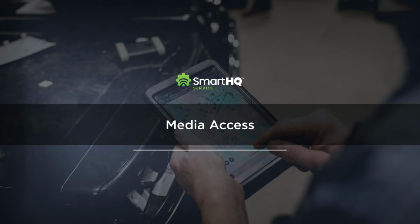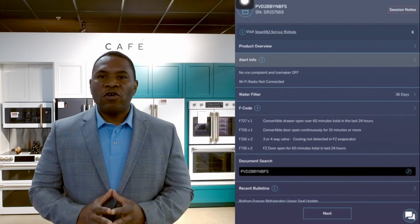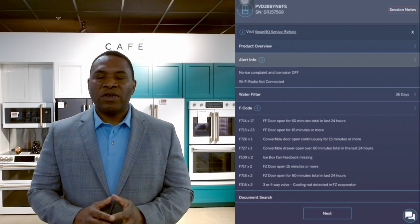Media Access features our collection of capabilities that put a comprehensive library of digital documents and other media at the tips of the field technician's fingers. With SmartHQ service, searching for information becomes a thing of the past. I'm going to give you a quick overview of the dashboard screen of SmartHQ Service.